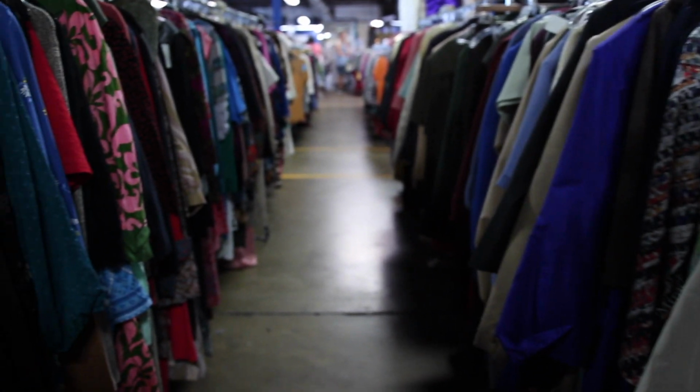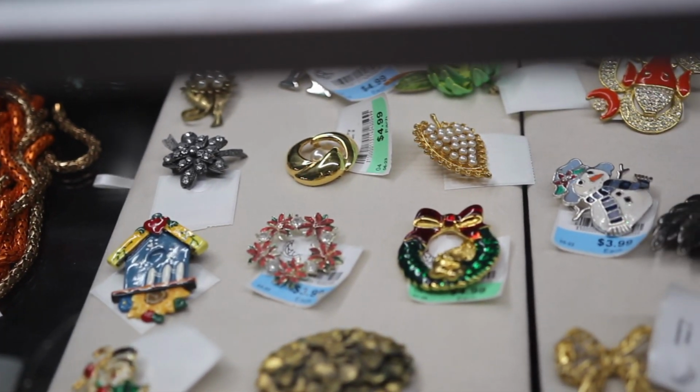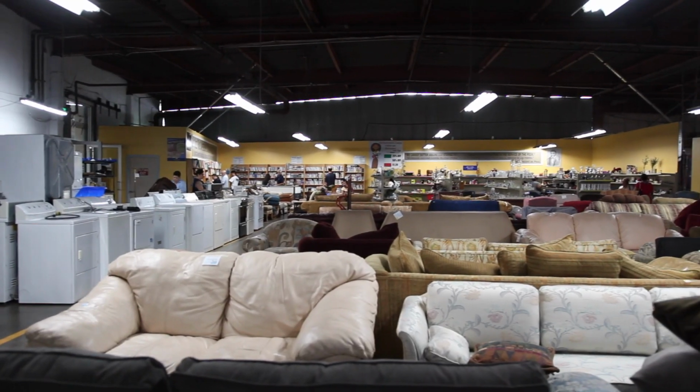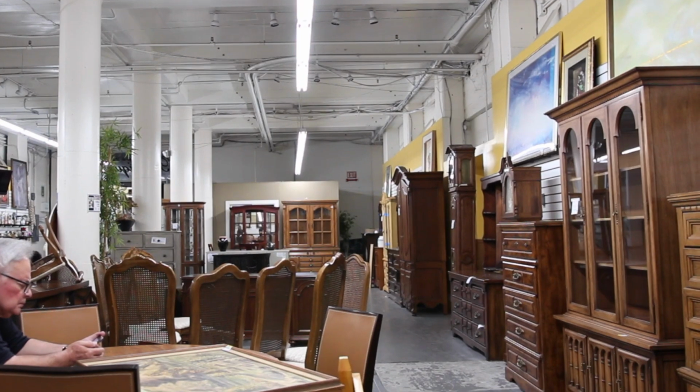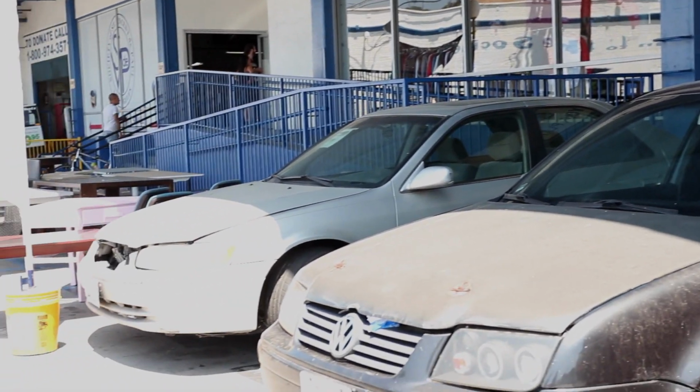And they sell everything. Like most thrift stores, they have a variety of things, but this store sells everything from clothing, women's and men's. They have a healthy men's section, which a lot of places don't tend to have when it comes to thrift stores. They sell jewelry, shoes, appliances like refrigerators and washing machines, furniture, beds, home goods, and yes, even cars. They sell cars too. This place just really has it all, and some people call it the Costco of thrift stores, and it really is.